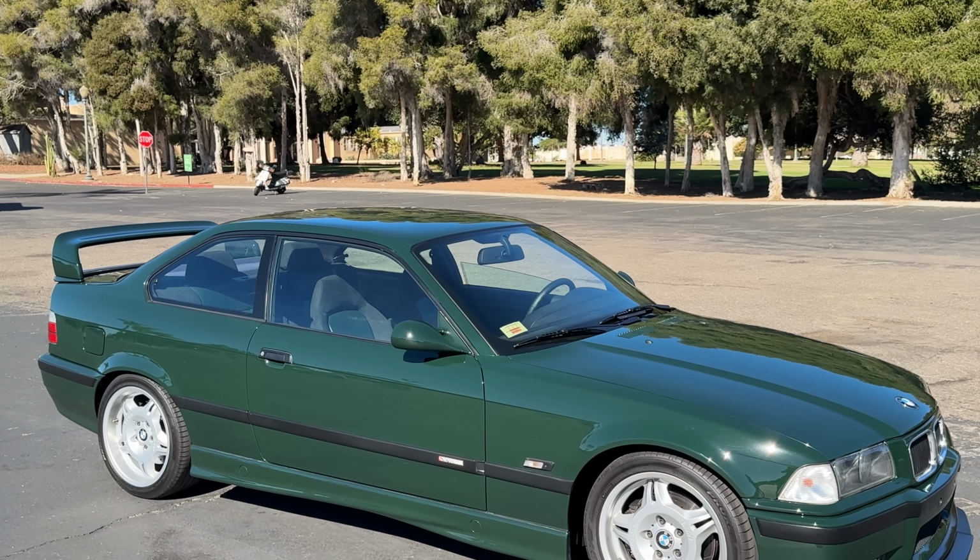Alright, time for the quirks and features of the E36 M3 GT, which is considered by many BMW M enthusiasts to be the ultimate version of the E36 M3, an iconic BMW M car. And I'm going to start with what makes this car so special. So, BMW built only 356 units of the E36 M3 GT. That's for the entire planet.